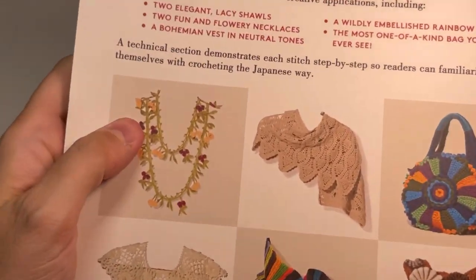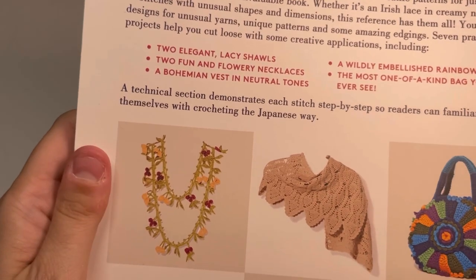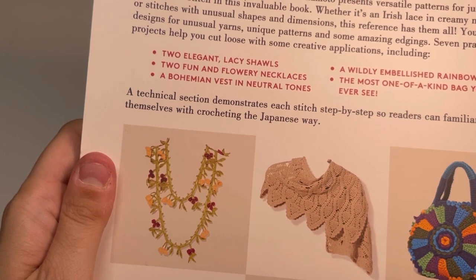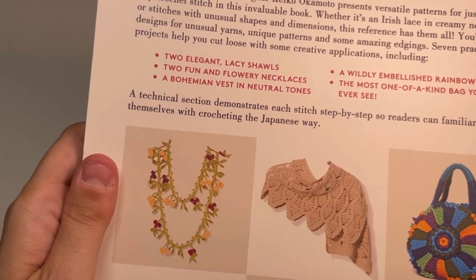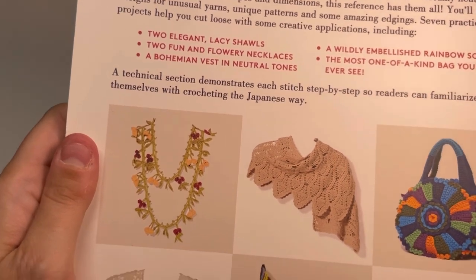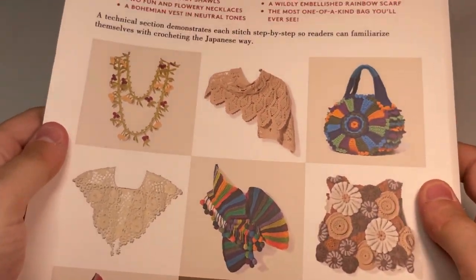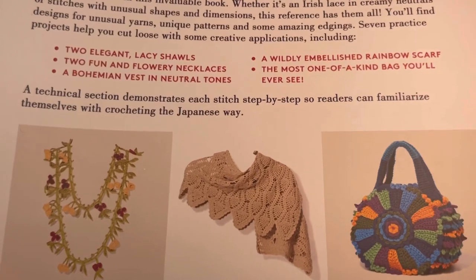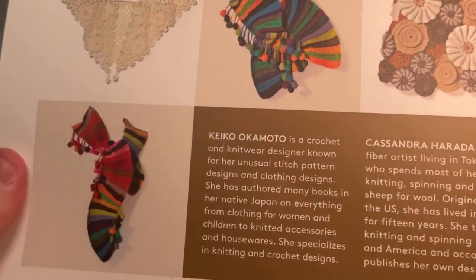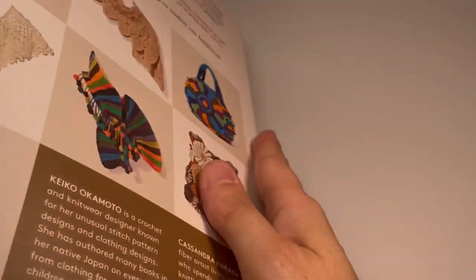But that being said, there also are patterns in here for two elegant lacy shawls, two fun and flowery necklaces, a bohemian vest in neutral tones, a rainbow scarf, and a bag. So here are pictures of the patterns. Not the reason I bought this book. These are just the projects you can use to put it together.